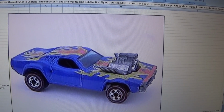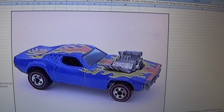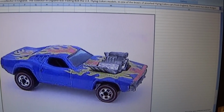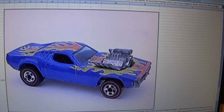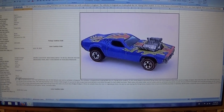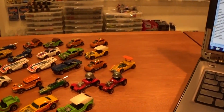He assumed he would get more and did not keep one for himself. He continued to trade and continued to get more Flying Colours, but never any more blue Roger Dodgers. When he asked where the man in England got them, he said he was buying the Flying Colours models from a man at a monthly toy show in Germany. Of the 7, only 3 were in complete packages, and the other 4 were in perfectly cut half packs. Therefore, that writer's value on this car is immeasurable, not $2,200, and I would be inclined to agree with him. Although it would be interesting to see what that would fetch on an open eBay market. I have never actually seen one.